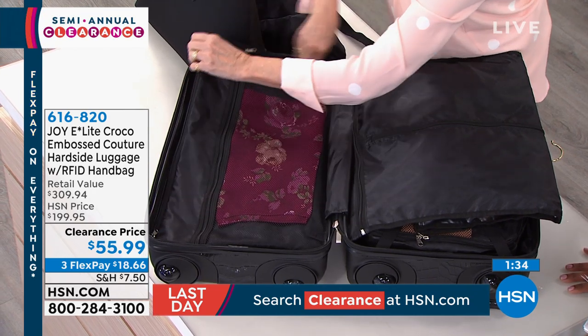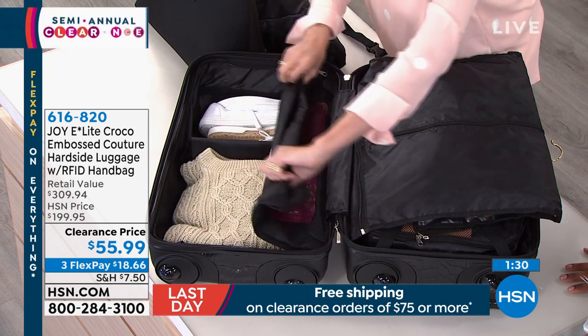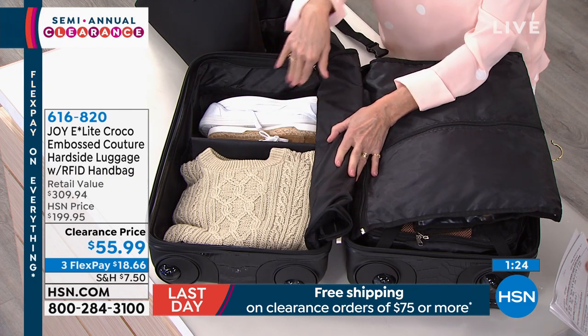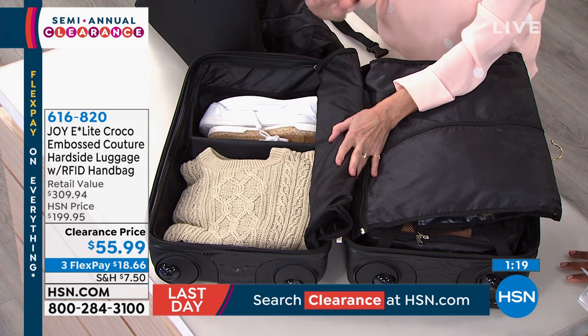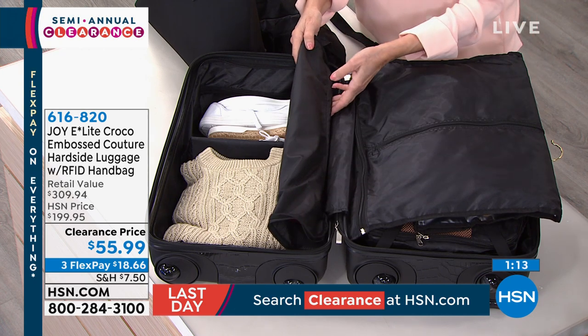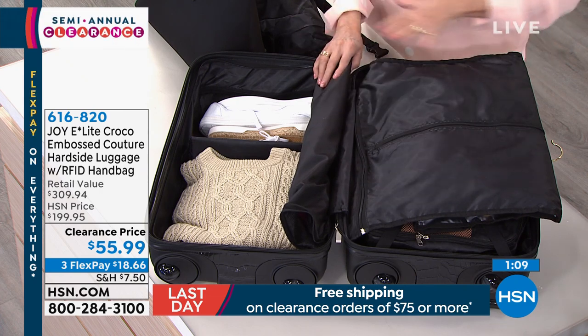You're going to be able to have everything available and easy to see. And then you can roll this back and keep it in place with hook and loop closure, and you've got an entire, wow, area with a divider, which is removable, so you can keep your items separate or go ahead and fill this to your heart's content. So everything that you need in this gorgeous luggage, absolutely amazing in either the black or that beautiful platinum gray, and you're going to be able to travel your way in confidence because all the work has been done for you from Joy.